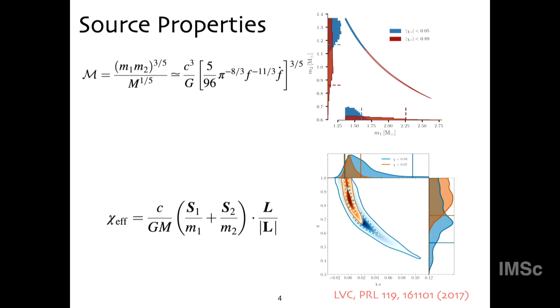The only thing that I want to highlight is that the two-dimensional contour that we have in the M1, M2 plane represents the measurement of the chirp mass. And the shape of this is decided by the combination of both the masses. The fact that it is the best measured parameter is reflected in the fact that it's a very narrow line. For the low spin priors, we have constrained the chirp mass to very, very narrow regions.